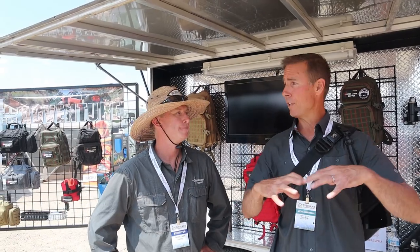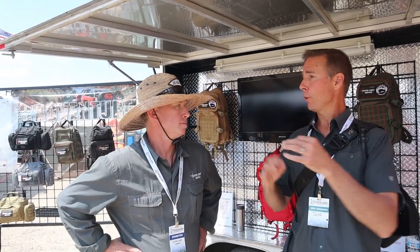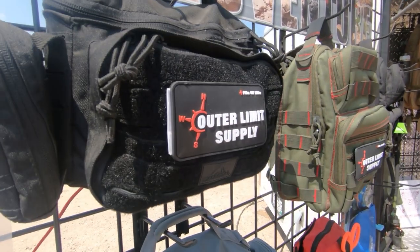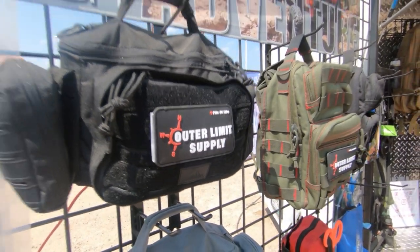So this is Travis with Outer Limit Supply, and they have these cool medic bags and boxes that we're picking up one. We're ordering one today. And Travis, tell us your background first off. How did you end up doing this, and then why? Absolutely. So by trade, I'm a paramedic firefighter. I work here locally in town for a department. And really what it came down to was I needed a first aid kit for myself. And went online. Back then, there was zero choices on the market.